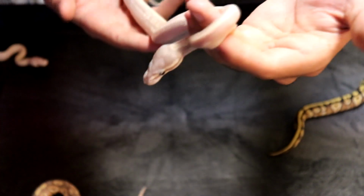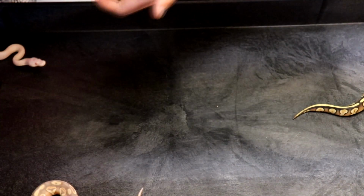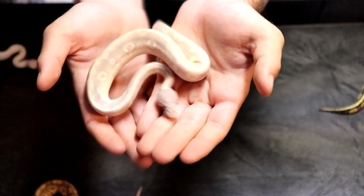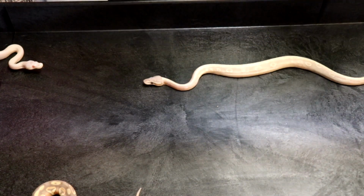It's so bright that the camera's having a hard time picking up his pattern, and that's what we found when I'm trying to get pictures of him. He just decided to run. But yeah, oh, there we go. That's the best I think we're going to get right there. Really cool little guy. Let's go ahead and get to the next grouping.